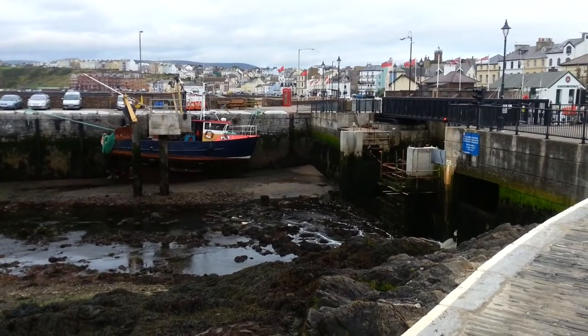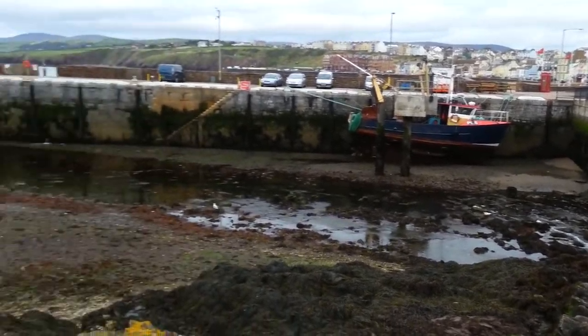Okay, so this is low water at Peel. This is Peel Harbour entrance. Well, there's one major problem with rafting up to a fishing boat. It's cold. 3 o'clock in the morning, when they want to go fishing.